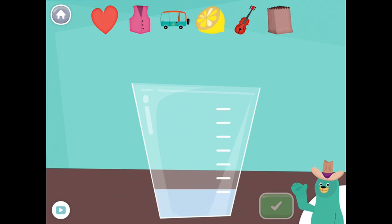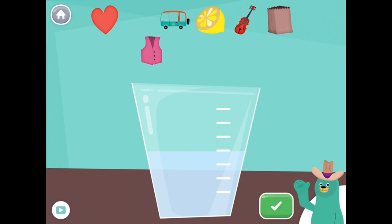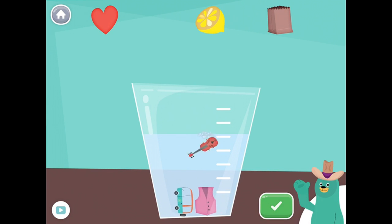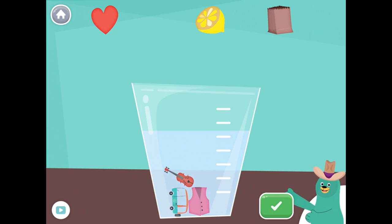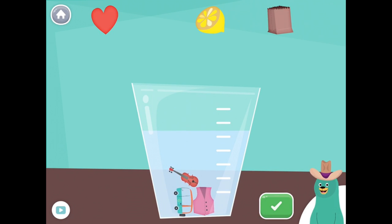Drag all the things that start with the V sound into the glass. Vest. Van. Violin. Great! You put all the things that start with the V sound into the glass.